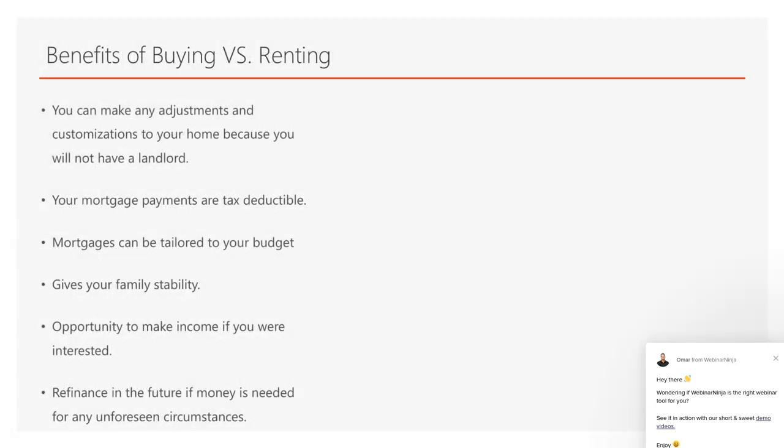Okay, so this is a great topic. Benefits of buying a home versus renting. So this is going to be a very touchy subject. I tell this to a lot of our members, and a lot of them don't get it, and a lot of them do get it. So let's dive into it.